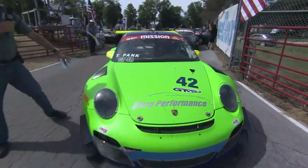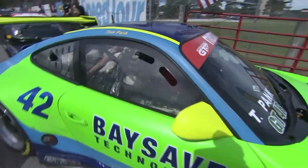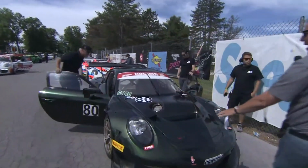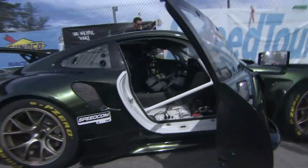Tom Pank all the way out here from Maryland with a Baysaver Technologies car up front, which is really no surprise. The surprise to me is in second place, brand new to International GT, has had the car just a few months, PJ Hyatt right here in this GT4R, the number 80, beautiful kind of British racing green on a Porsche. So PJ, welcome to the series. Have fun racing in this Tom Pank, Mark Matisse sandwich.